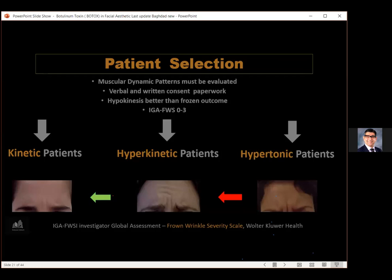With hyperkinetic, when you move the glabellar area, you're going to see another concern in a different region. When I ask my patient to make a movement around the glabellar complex area, you're going to get lines in the forehead area too.